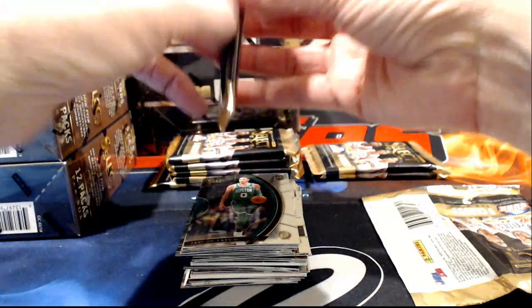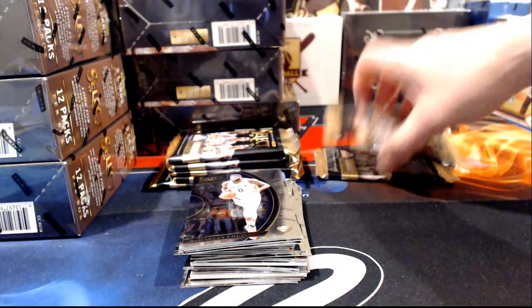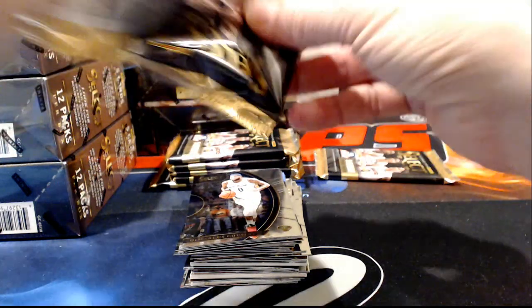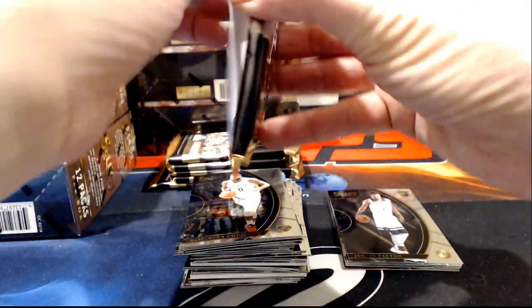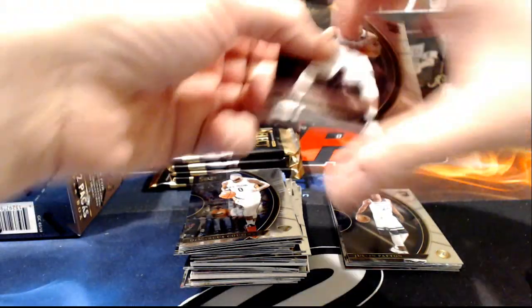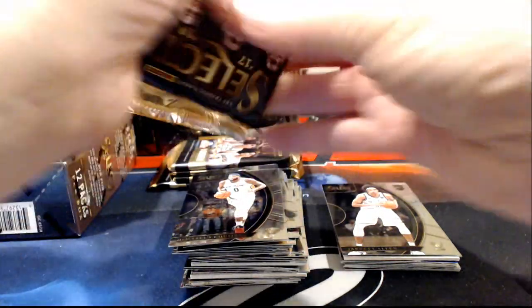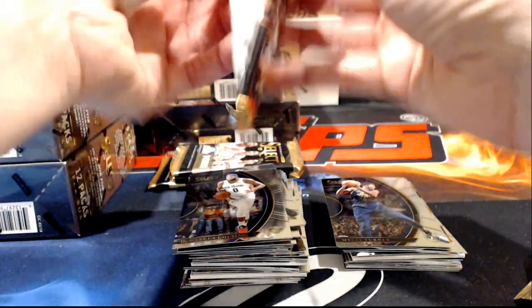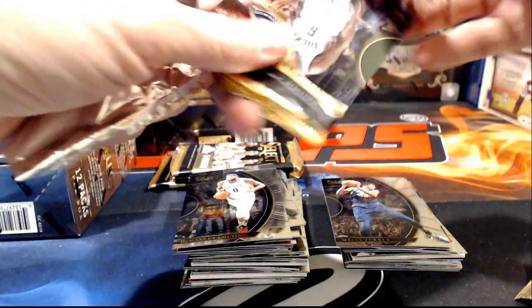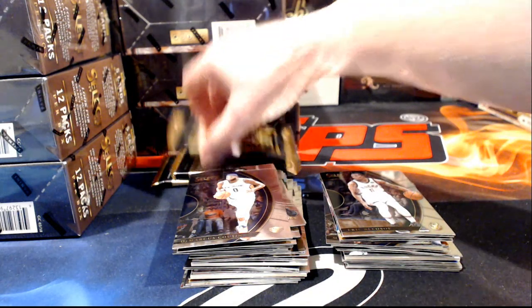And of course, what we're going to find in here, we're going to find a lot of prisms, and I'm probably going to forget and call them refractors at least half the time, because Topps calls them refractors, Panini calls them prisms. They're both the same thing. It's just that reflective coating that refracts the light. Gives you that little rainbow of colors. I'm just more in the habit of saying refractor than prism. So if you hear me say refractor, just know it is the exact same thing as prism.